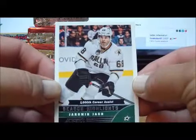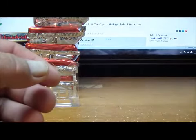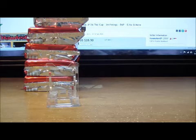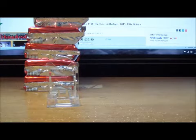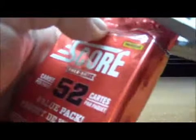For the Dallas Stars, Jaromir Jagr. Is that it? Season highlights? Is that the card? Let me know. Yes. Yepper. Thanks. Okay. No problem. Now I'm going to have to go back and look at the whole stack for season highlights. I was only looking at the white backs on them.